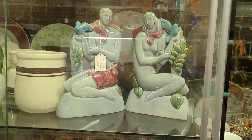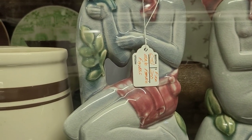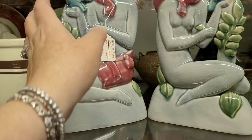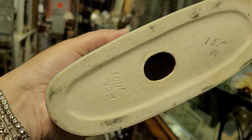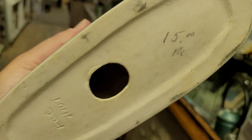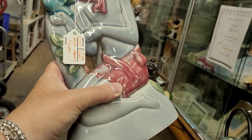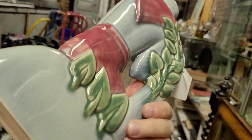Look at those, you guys. That's different. It says it's male, female figure, $200. But it doesn't say what they are. They're unique looking, right? Oh. They're etched something. Looks like they were once $15 for the pair. They have some crazing to them. They just have a very mod look. I think it's supposed to be like a mod Adam and Eve. Would be my take on it.